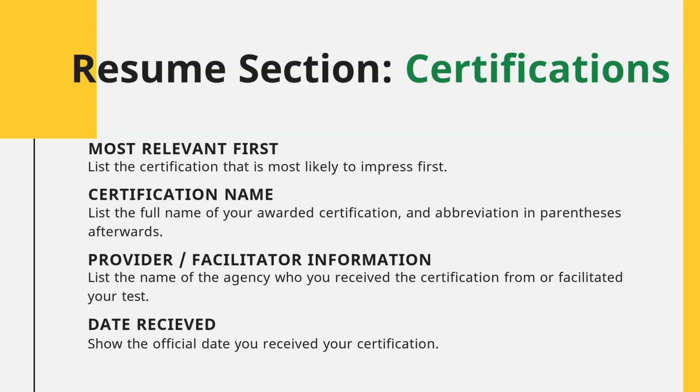You're going to want to include the certification name, spell it out, and use the abbreviation for it again, because there are those online scanners, and you want to make sure that you're covering all your bases. So you're spelling out the full name and also the abbreviation, so if it's looking for only one of those, it scans for the information that it's looking for.